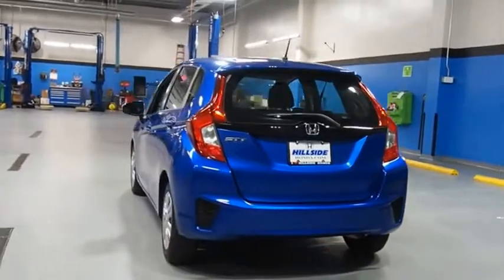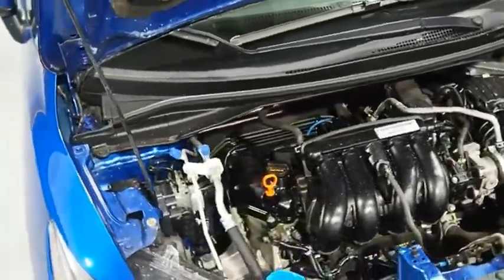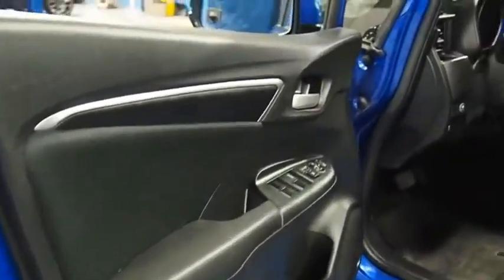The Fit was engineered to be useful, efficient, and reliable. But its most important attribute is its innate charm and coolness. A vehicle like this doesn't come along every day. Come in and get it before someone else does.